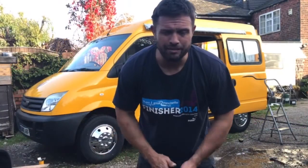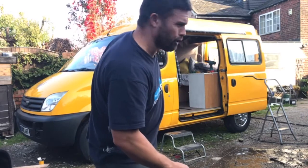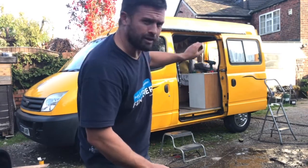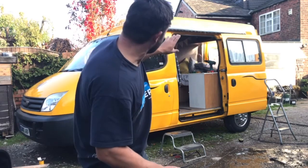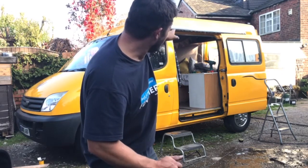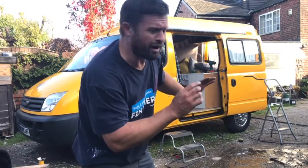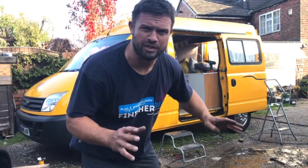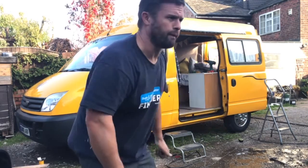Right then, I've been messing about for ages putting this runner on for this awning here. It's more like a canopy really. The canopy goes in the back of the van. You don't drive around like this. You thread it on to the runner, and then obviously you pull it out, put the legs down. So I've managed to attach it to the van, but I've not actually put it down yet. So this is the first time putting it down. Let's give it a go.